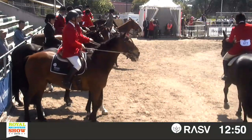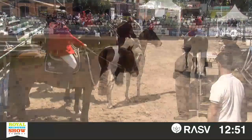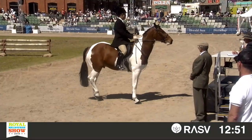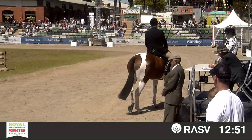Now here's a horse that you'll love to see. It'll be the same colour as your old horse, or similar to it. Not your old horse, is it?